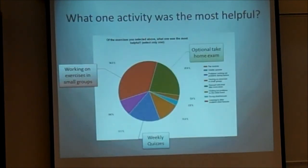I have a pie chart that shows that a little better. So they're somewhat spread out. Different techniques were working for different students, which is obviously the goal I'm trying to get to in a collaborative classroom: I try to get everybody to a place where they're comfortable with what's happening.